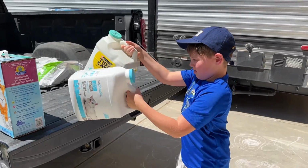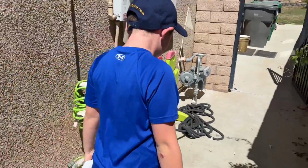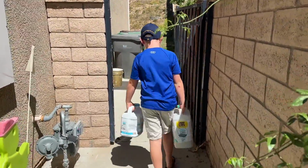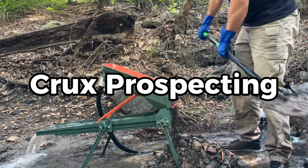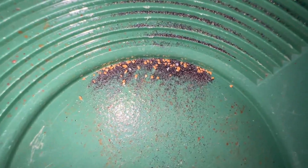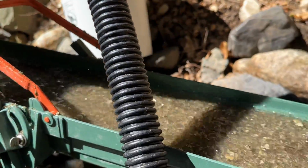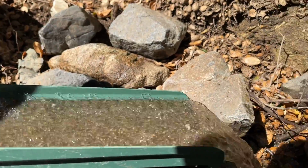We took the cat litter to the backyard where we had a recirculating high banker system set up to process the cat litter for gold. We were going to use the Crux Prospecting Gold Trek Backpack High Banker to process the cat litter. It's done a fantastic job catching both fine and coarse gold. So whatever gold might be in this cat litter, I can trust that this high banker will catch it.